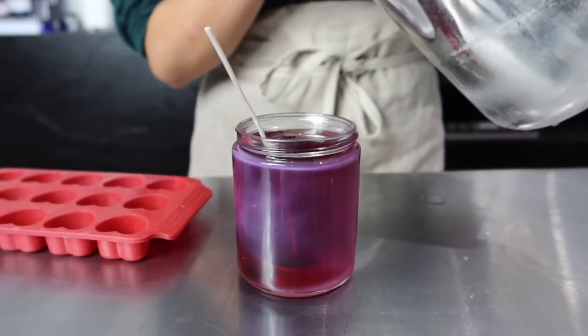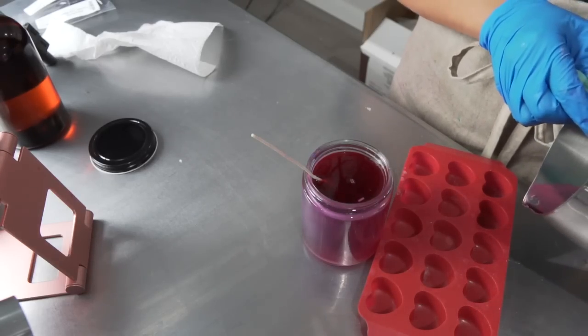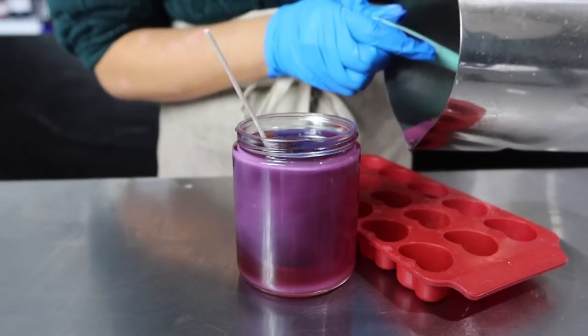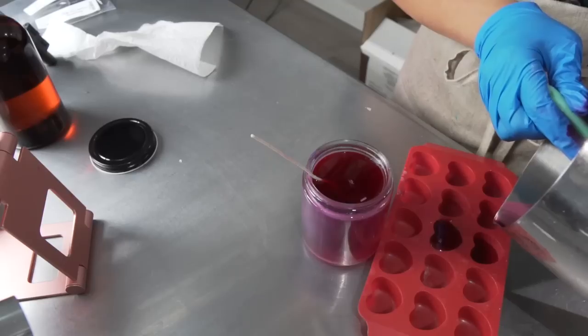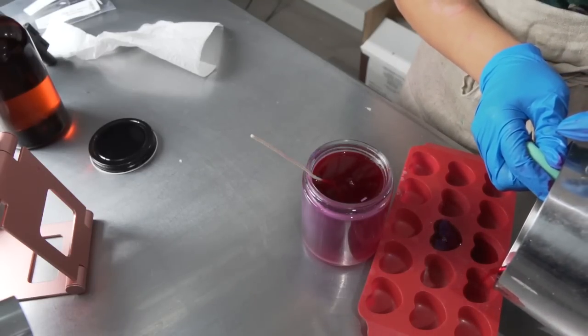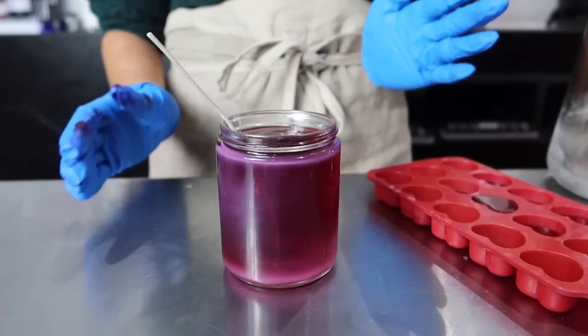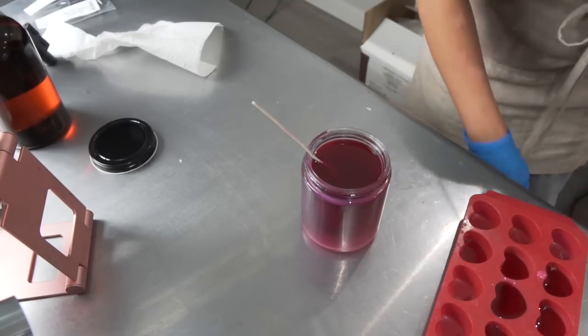And I do have some extra. Pour the rest into my little silicone tray. With little wax melts. Oh, that was a little much. It's okay. So here is our candle. It's looking really dark. We need to put in a wick center. Let me go grab one.